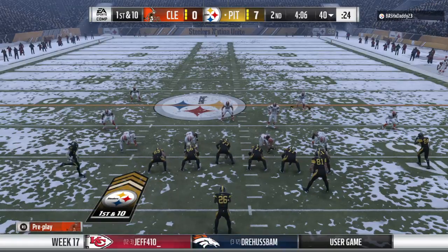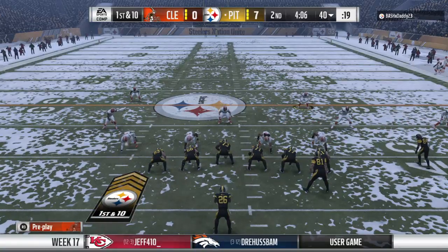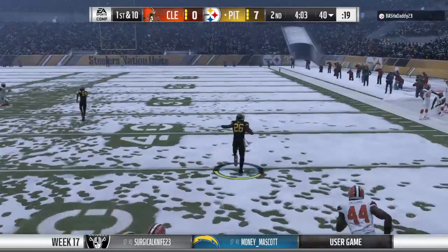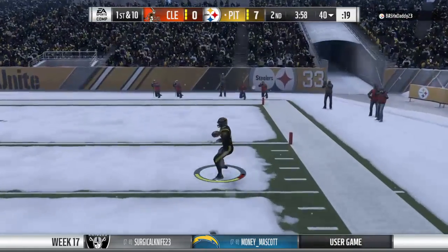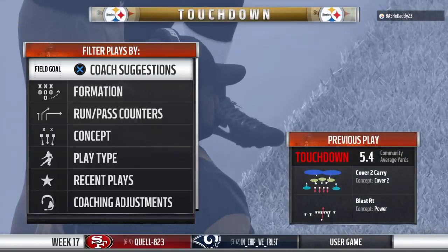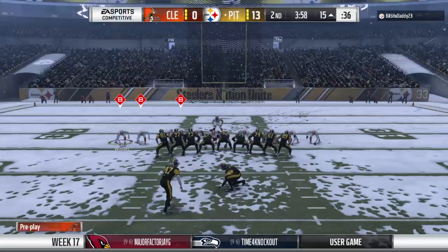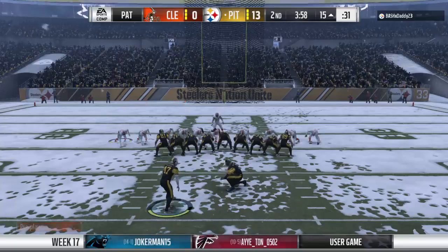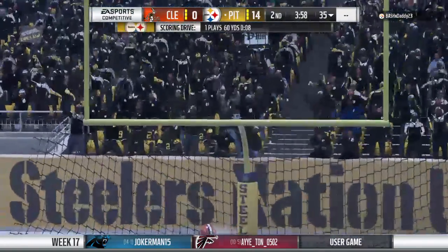Halfback sent in motion. Got some space here. Le'Veon Bell, it's a foot race. And into the end zone. Touchdown, Pittsburgh. Le'Veon Bell with his second touchdown here in this first half. And the Steelers get the quick strike touchdown. And it's good to make it 14-0.